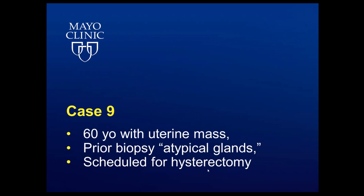Okay, so case number 9 is a very common type of case. This is a 60-year-old woman with a uterine mass. She did have prior biopsies, but the material was scant and the diagnosis on those biopsies was just atypical glands. So she's scheduled today for a hysterectomy, but the surgeon doesn't really know whether she has cancer or not, and if it's cancer, then what kind.